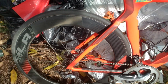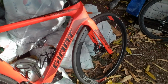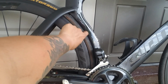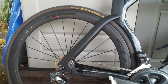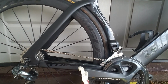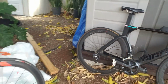in the Continental GP 5000s, and there is a little bit of clearance compared to the TT bike. The TT bike, man, there is barely any clearance, and they're the same size, but this is a gator skin, but it's also a 26 millimeter, yeah, and there's barely any clearance if you're comparing the two.